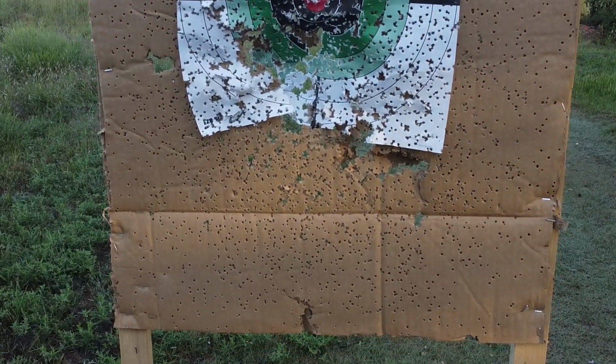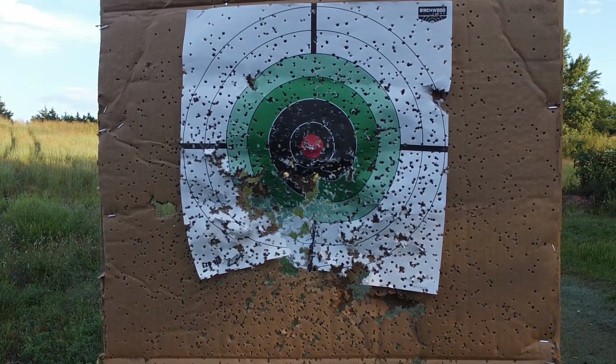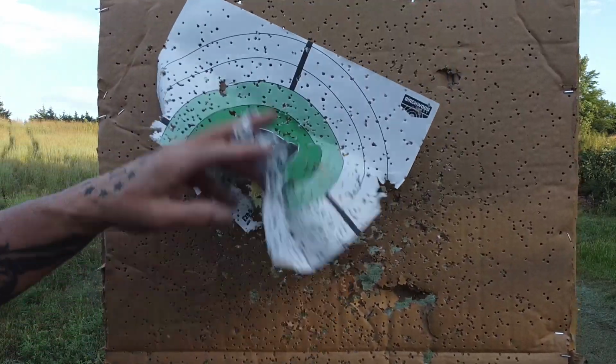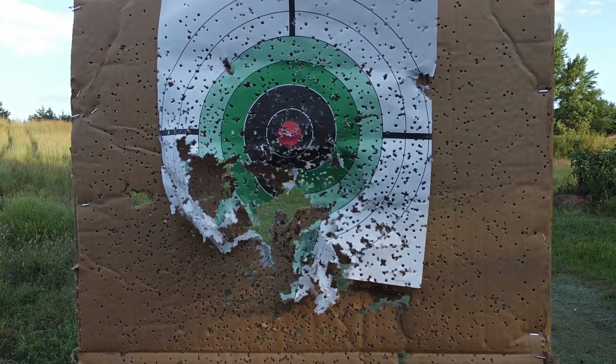That target is bowed. That's some good shots right there. It just basically took out that whole center. Look at that. Nothing there. Gone. So I'd say it's working.